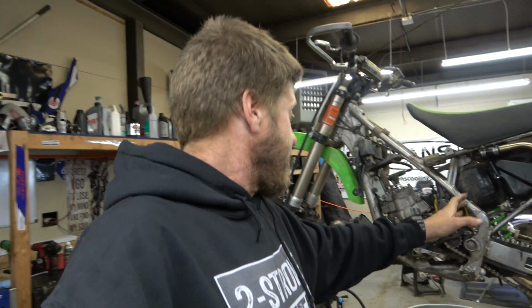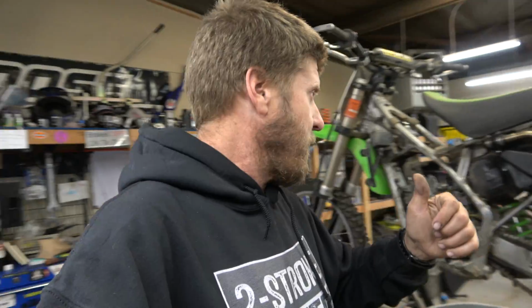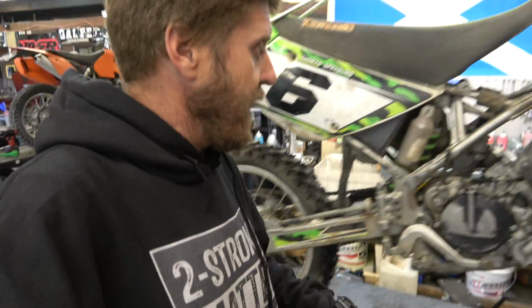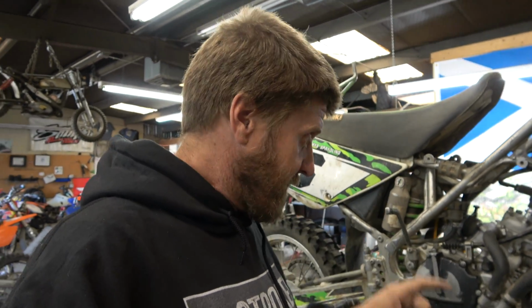But now it's time for me to work on my son's KX100 that he blew up. I think I mentioned in an earlier Shlog, the power valve wasn't opening. So I got all the parts right here, and I'm going to replace it because the rod wasn't turning, which I think something down here is messed up.